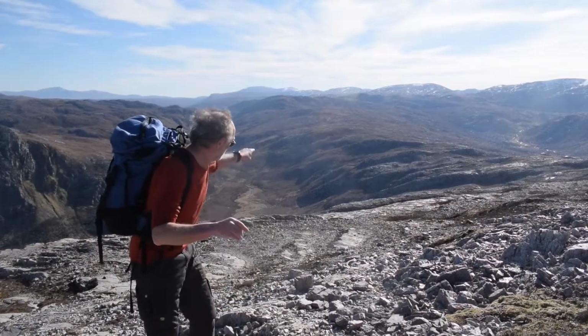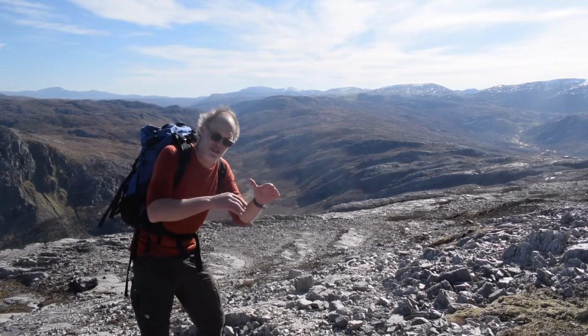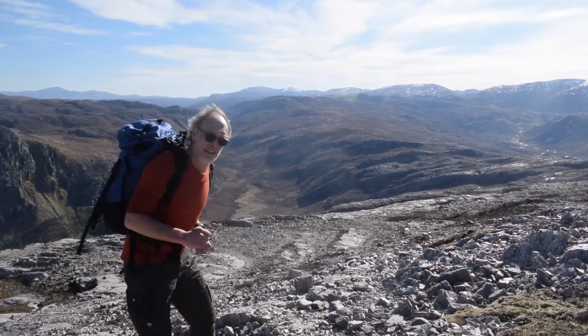Our next mission is to go down into one of these gullies down in here and to look at a smaller scale of thrusting where individual beds rather than great thick packages are stacked together. Down here.